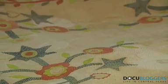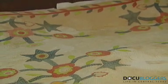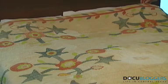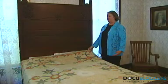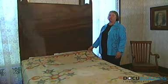You would be too if you were born in 1810. It was made in 1810 by Governor Moody's mother's grandmother, so it's been in the family for a couple of generations, and it's extremely well done, very finely pieced and very finely quilted, and it's one of our treasures in the Moody house.